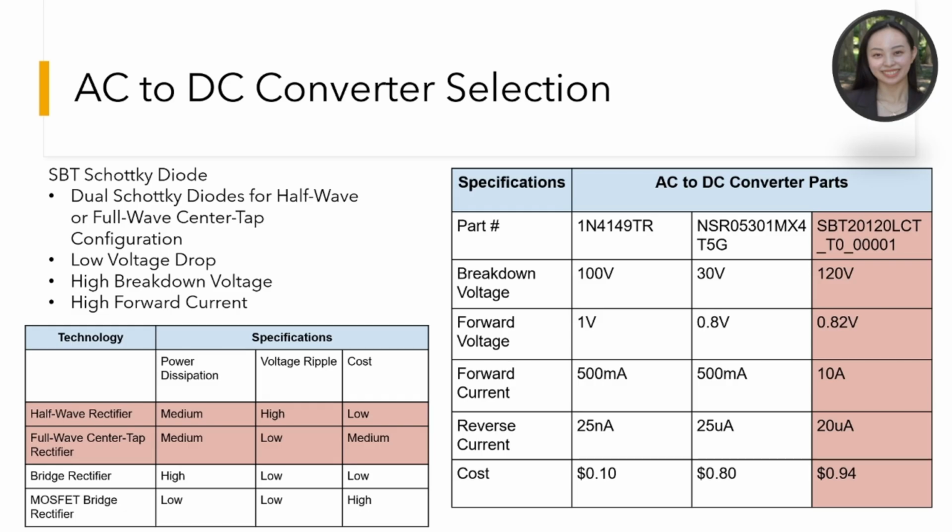This is not only for the sake of simplicity, but also using half-wave or full-wave center tap rectifiers instead of a full bridge helps reduce voltage drop from 2 diodes down to just 1. Comparing all 3 parts from the table, we settle on SPT because it has 2 built-in Schottky diodes, which allow us to do both half-wave and full-wave center tap rectification, and it is more readily available.